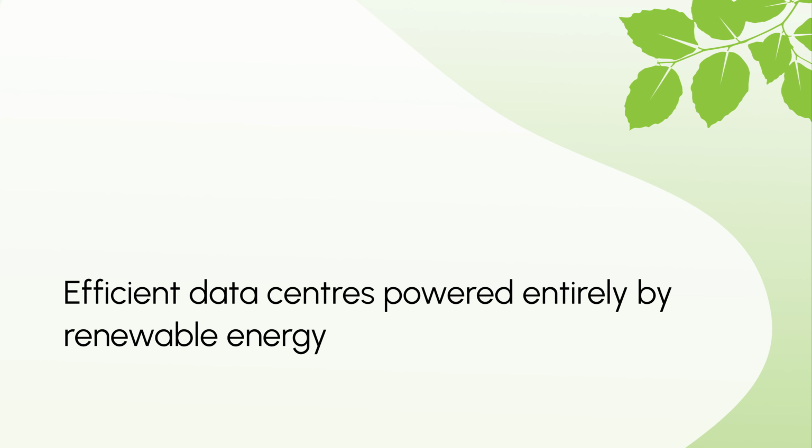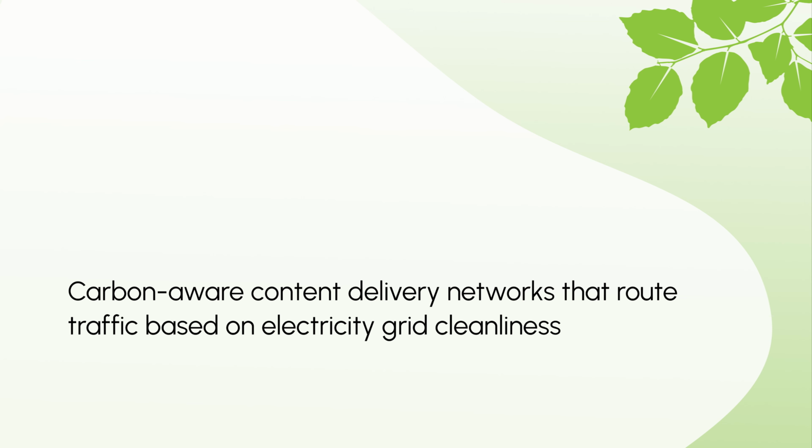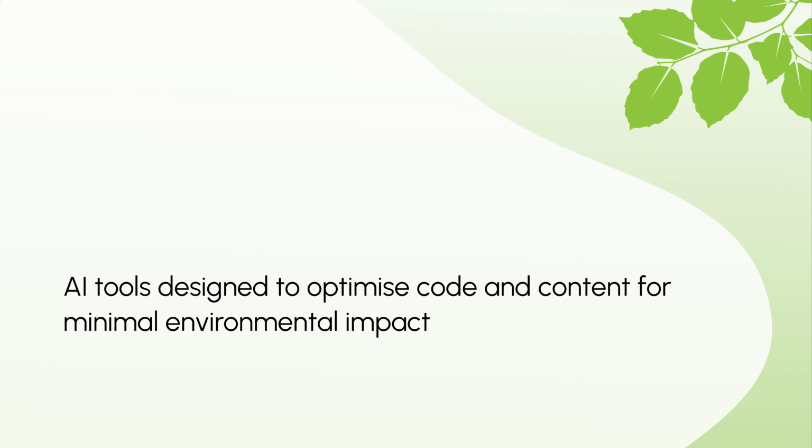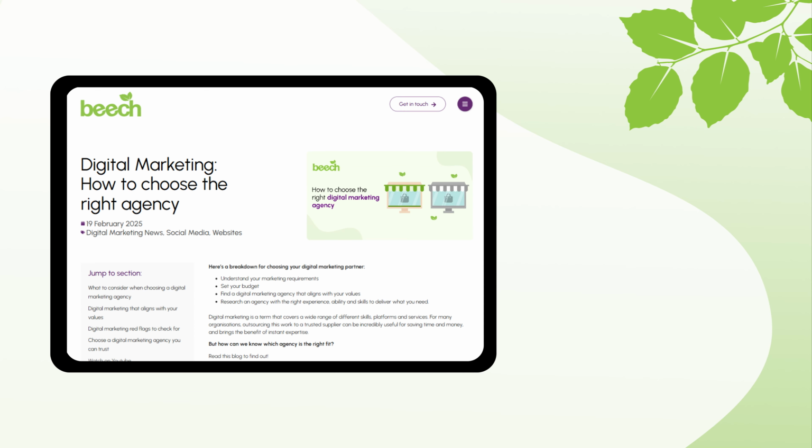Efficient data centres powered entirely by renewable energy, browser technologies that prioritise efficiency and reduced energy consumption, carbon-aware content delivery networks that route traffic based on electricity grid cleanliness, AI tools designed to optimise code and content for minimal environmental impact, increased awareness of how digital emissions impact overall climate change. For those of you looking to build an effective online presence, choosing a digital partner with sustainable values will help ensure they have the best possible approach to digital marketing.